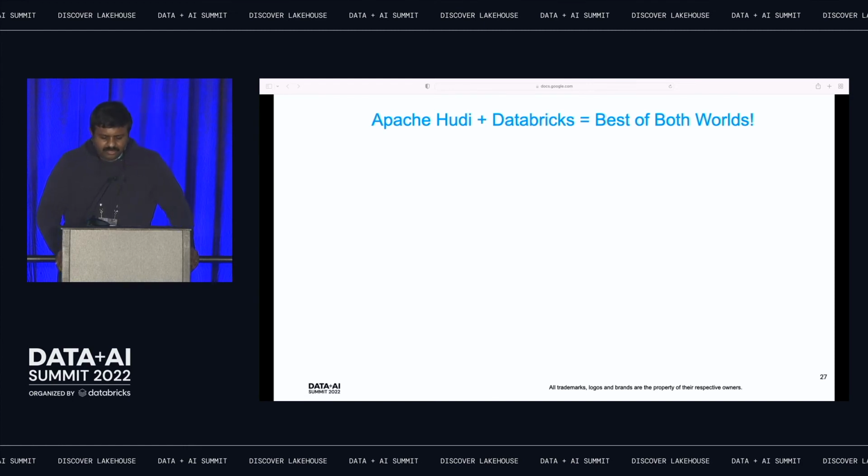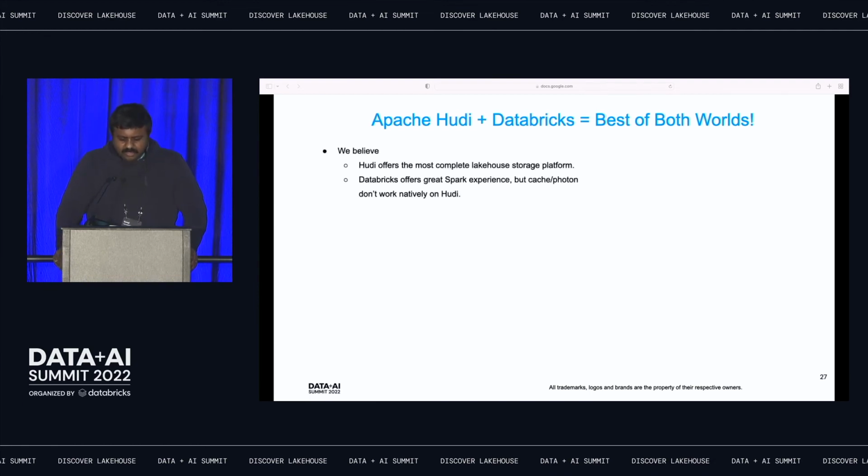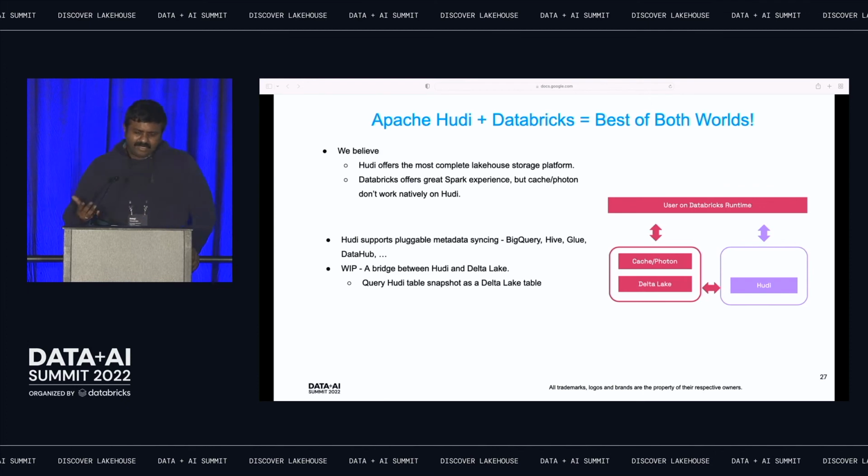So now talking more about Hudi, Hudi offers complete storage Lakehouse platform features, and Databricks provides an awesome Spark execution experience. But some of these features like Photon and caching are not natively supported with Hudi. Hudi supports pluggable metadata syncing. We use it to sync with services like BigQuery, Hive, Glue, and DataHub, and so on. And the community is working on creating a bridge to translate Hudi metadata to Delta Lake for native integration with the Databricks environment.